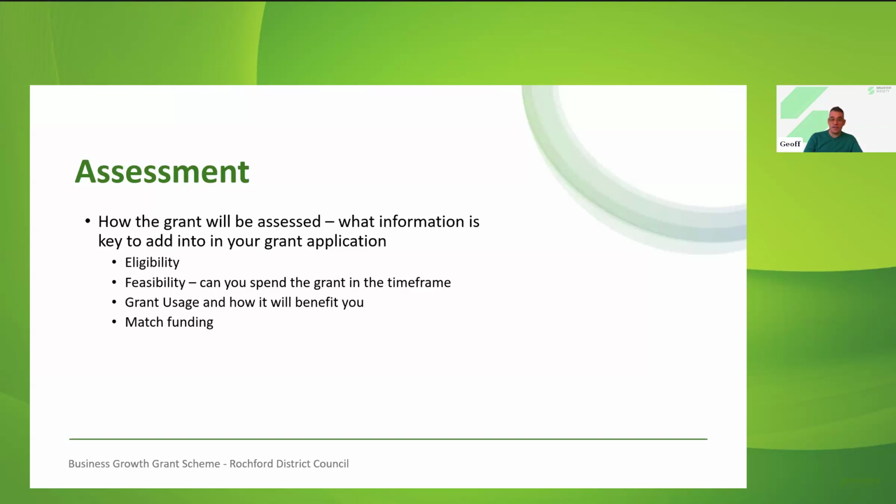In terms of how the grant is going to be assessed, we talked a bit about the eligibility requirements and making sure that you are eligible for the grant. The other thing that's really important is feasibility. What feasibility means is, are you able to spend the grant within the time frame? You need to be able to have completed the purchase within the time frame.